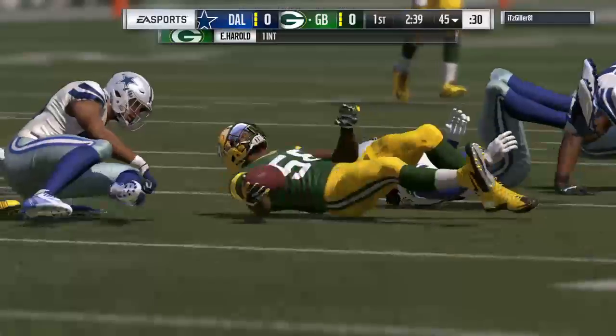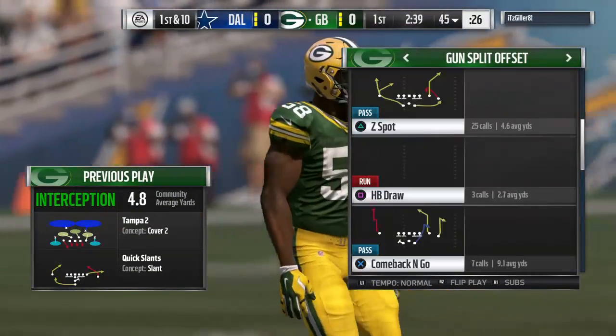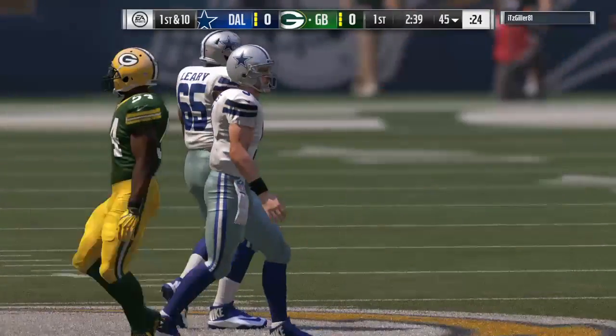Picked off by the linebacker, Eli Harold. And he's able to bring it up 5 yards shy of midfield to the 45-yard line.